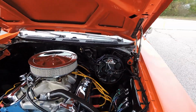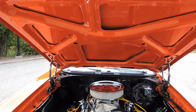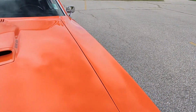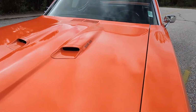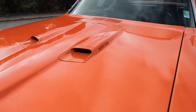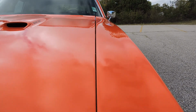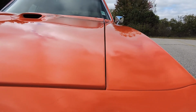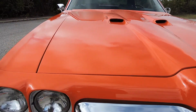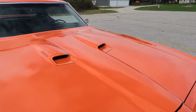It's got chrome hood hinges, and like I said, the bottom of the hood is in beautiful shape. This Le Mans does have a GTO hood. It's got the Ram Air stickers on that. Body line on the driver's side of the hood is in excellent shape. Passenger side has a nice even gap as well. The paint on the hood is excellent.